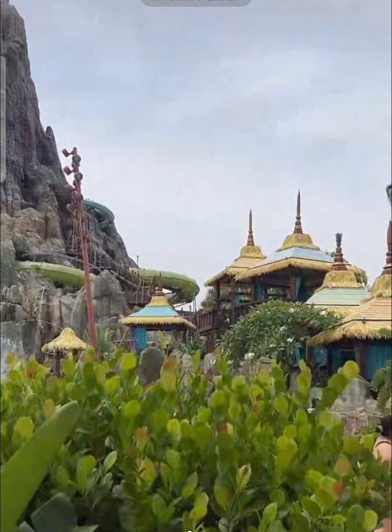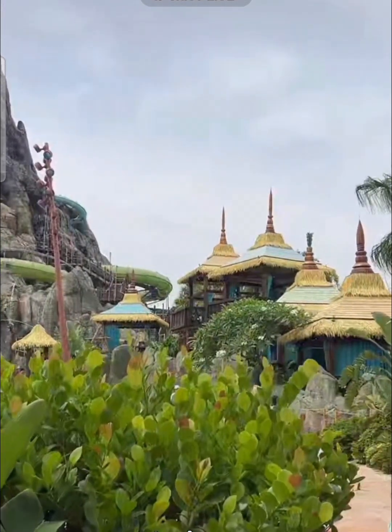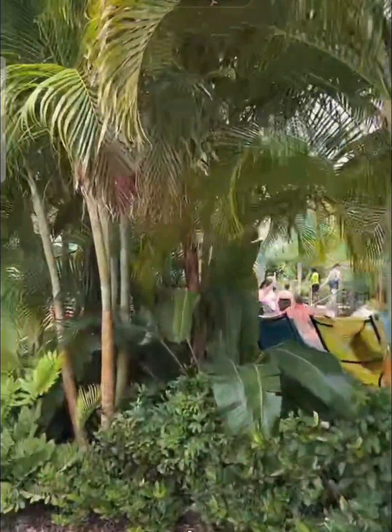There's some more cabanas. I'm assuming the cabanas range in price. So if you get cabanas that are right off of the volcano, they're probably going to be more expensive. But not to worry, I'll show you the ins and outs of them in a little bit. Alrighty, let's go.